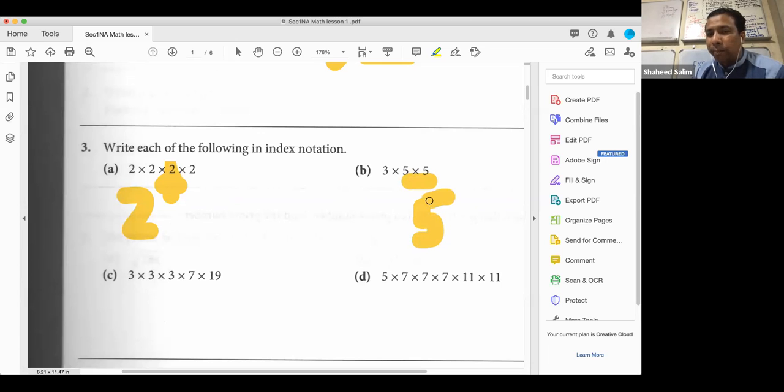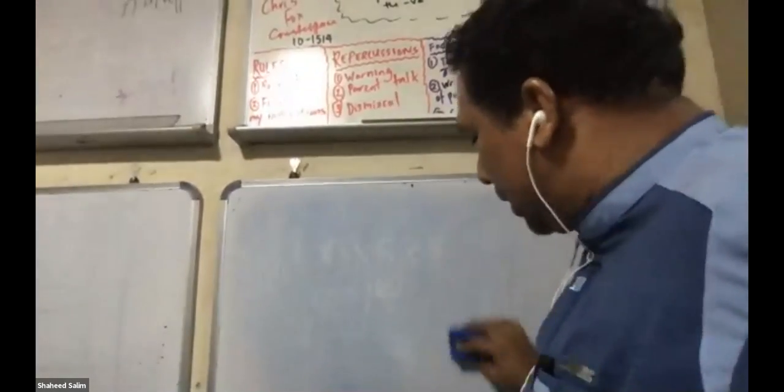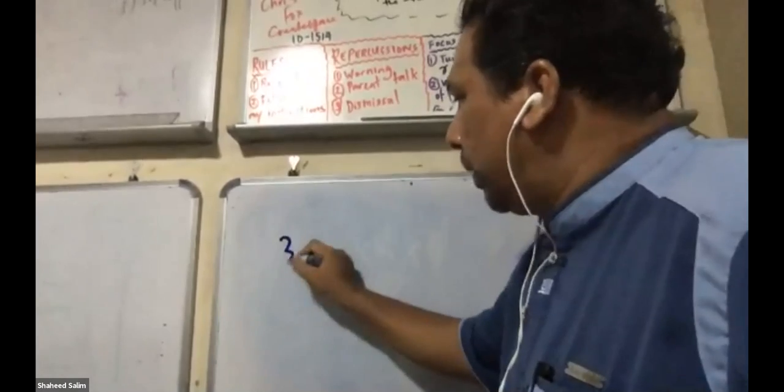So you write 5 to the power of 2 down here like that. And then you put a times still, and you put 3. This is index notation. 3 times 5 to the power of 2. Not 15 to the power of 2. Cannot 15 to the power of 2. Don't do this, okay? This is not 15 to the power of 2. Why?